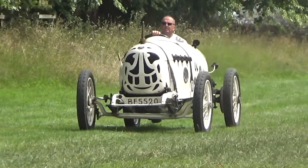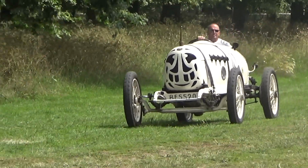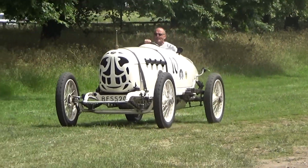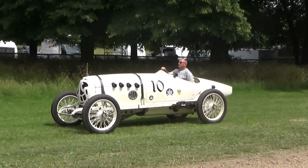I'm not sure whether this car created the word faffing about, but it could well be that this car racing in 1914 and the Fafner team came, so there's a lot of faffing about, I guess.